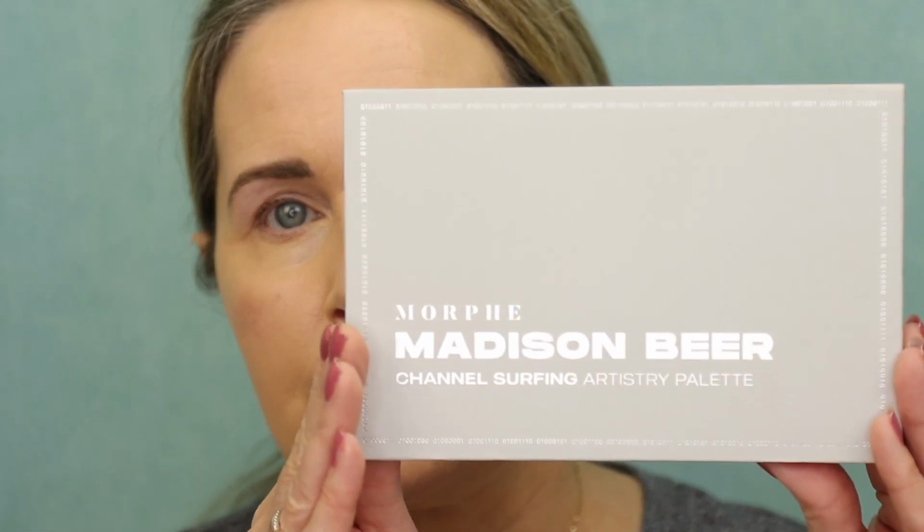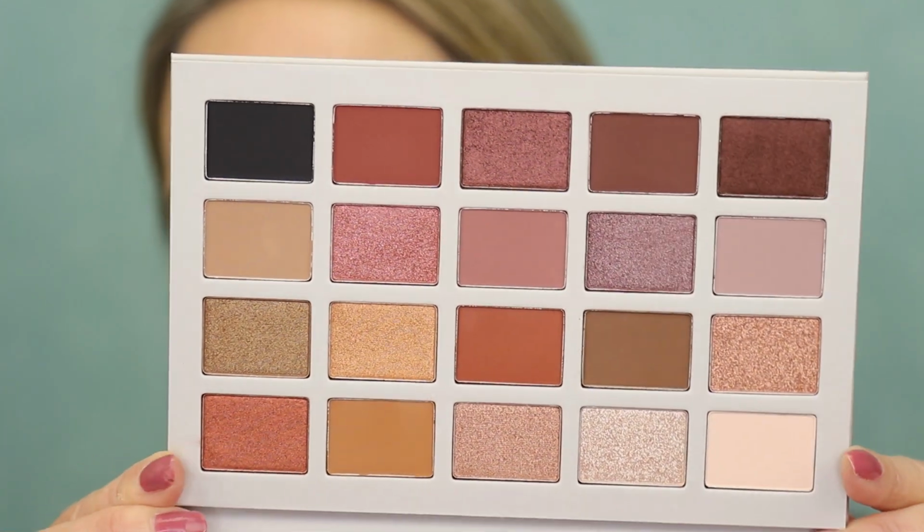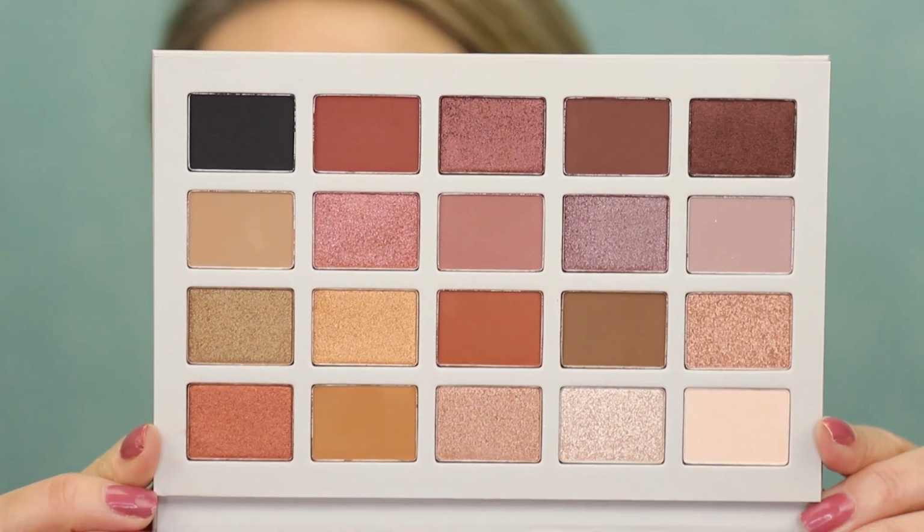So we're going to jump into the eyes now, and I'm going to use that Morphe Madison Beer Channel Surfing Artistry palette. I know some people might think the shades are a bit boring, but I like neutral shades. They're my favorite to use. Those are just gorgeous. I love them, and I like how it's a really nice mix of some shimmer shades and also mattes. As I'm looking at this, I'm thinking, what kind of look do I want to do today? First time using the palette.